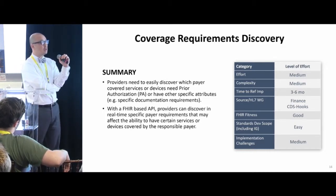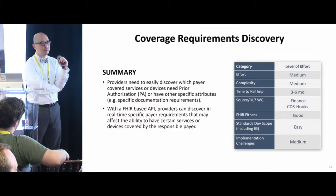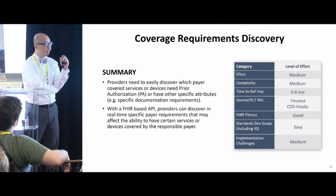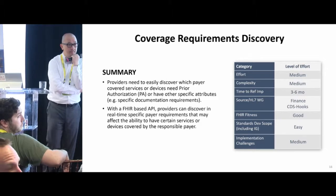And the other question around US Core, philosophically, we're trying to use US Core as much as possible, recognizing that it's pervasive in its implementation, and it has a group that curates that as well. Fair? Other question? Yes. Just a comment.